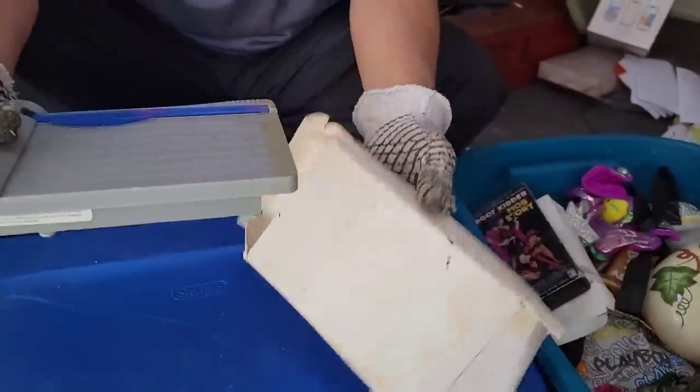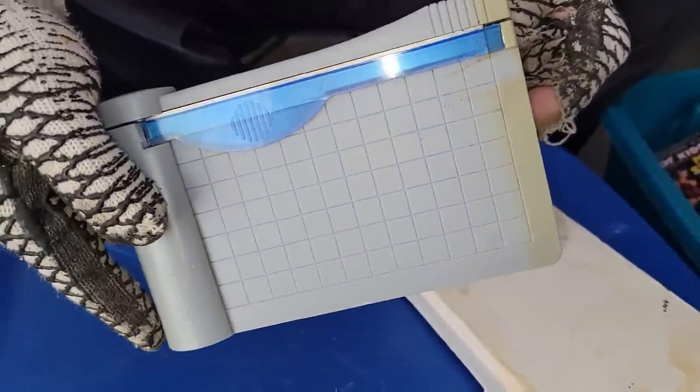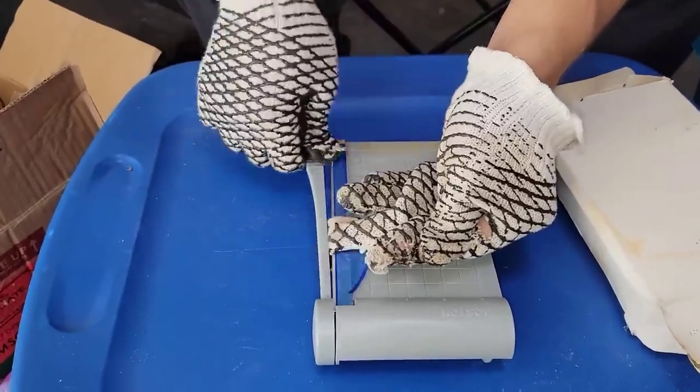We got a mini paper... Ooh. Is that a cutter? If that's a paper cutter, I might need that. Can I keep that for the packaging center? Let's find out.